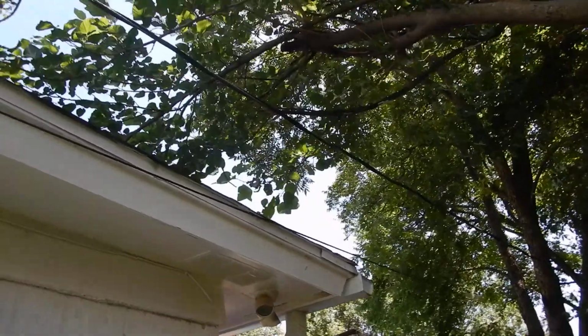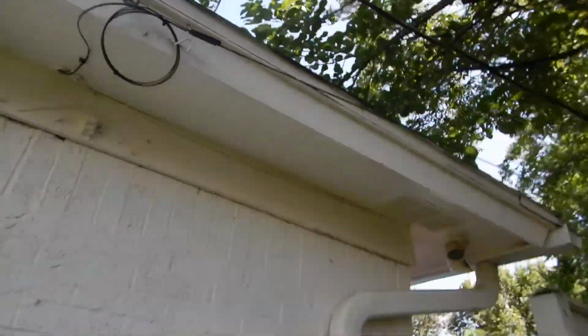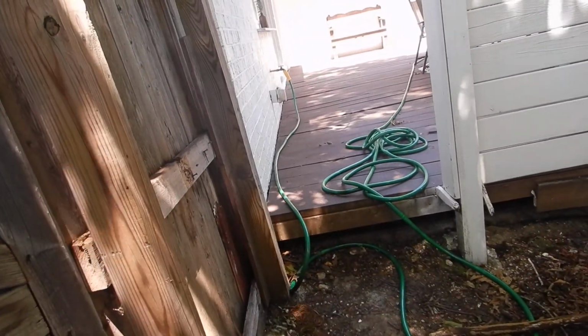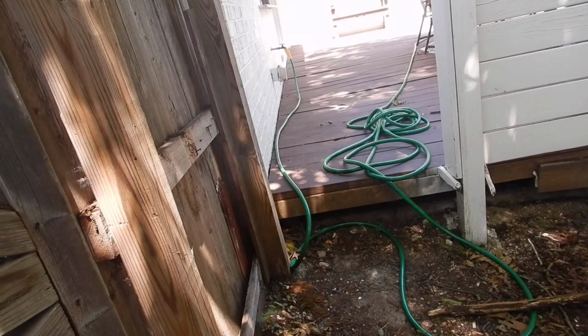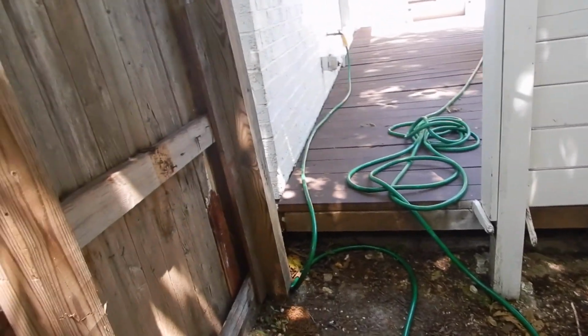The electric cable should be a minimum of 3 feet above the roof line. I've already done the electrical and I didn't put that in there. But I will. Actually, I will now. How about that? Service drop too close to the roof.